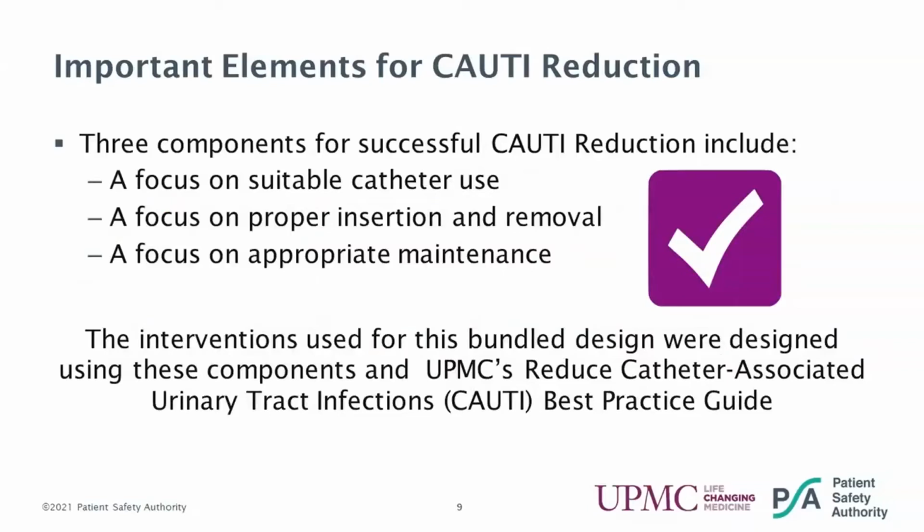So now we're going to look at the important elements for CAUTI reduction, specifically focusing at this point more on the education and what's important to make sure that your staff are aware of. The AHRQ's implementation guide toolkit for reducing catheter-associated urinary tract infections in hospital units actually outlines 3 main educational components that are really crucial to having a successful CAUTI reduction program.